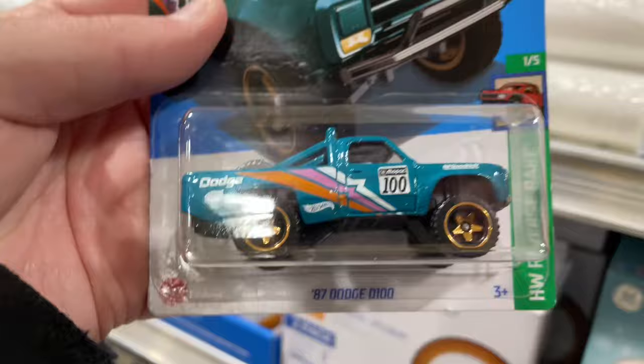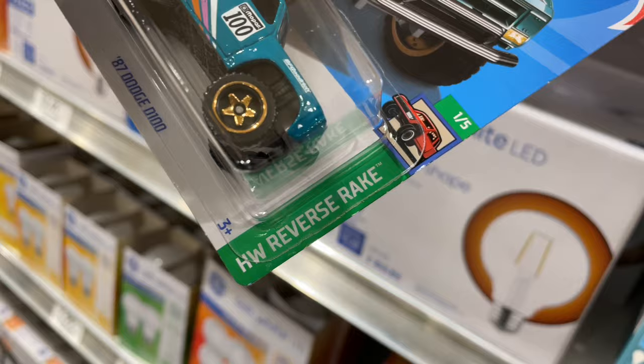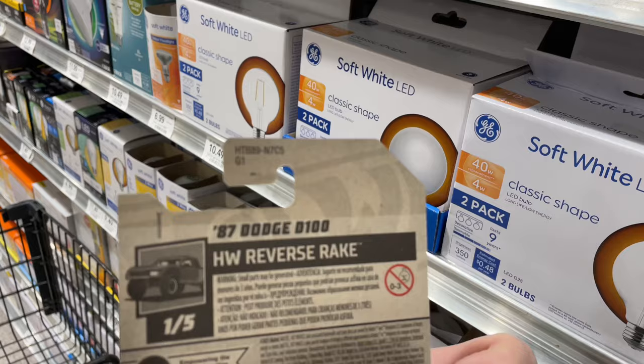Here's the 87 Dodge D100. It looks really good in this color, doesn't it? Hot Wheels reverse rake. Very cool. These are all international cards, so I have no idea. Can't remember what case they come from.